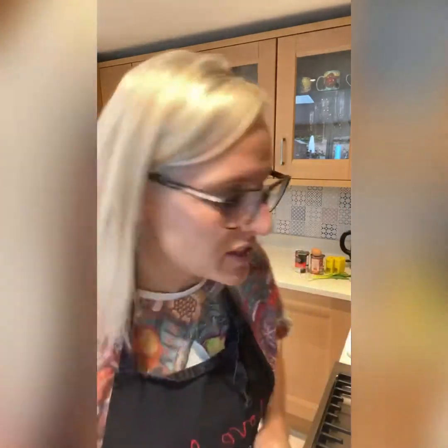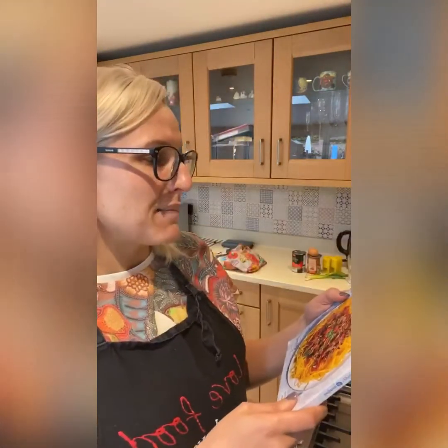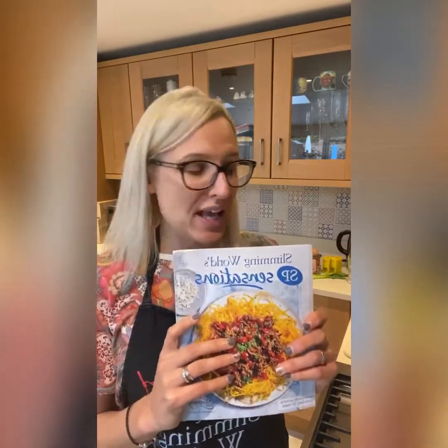Right, so today I'm going to make the Cuban beef stew, which I have done before, which is out of this book. It's Slimming World's SP Sensations. Can anybody write that in the comments, because I'm sure people are going to ask. So Slimming World's SP Sensations, and it's the Cuban beef stew in here that I'm going to be making. But I'm going to do a little tweak on it so that I can get 2 meals out of it. And then I'm going to make one into a pie.